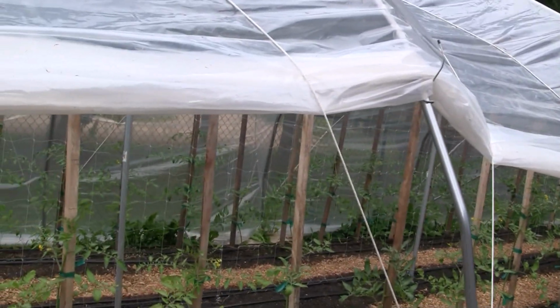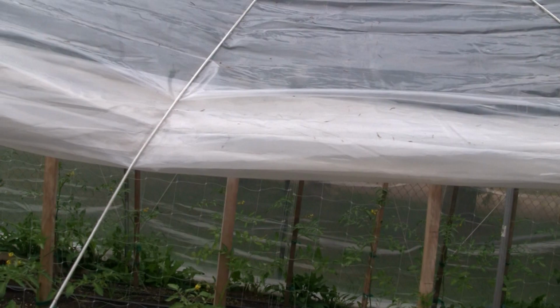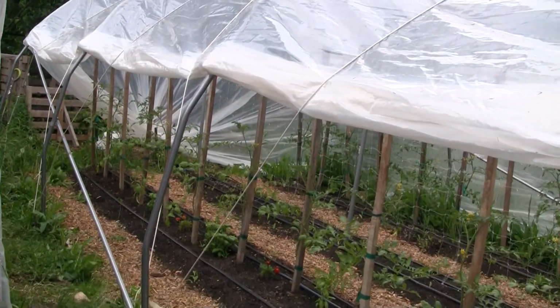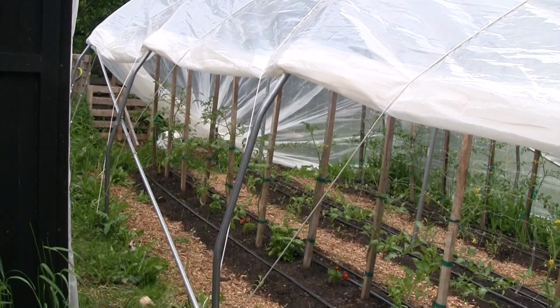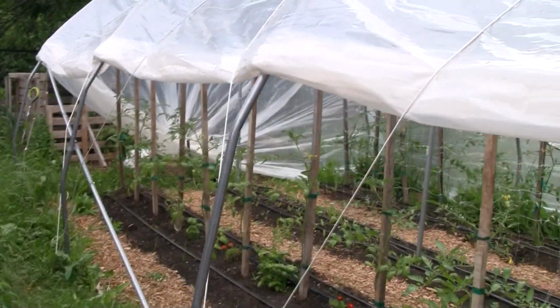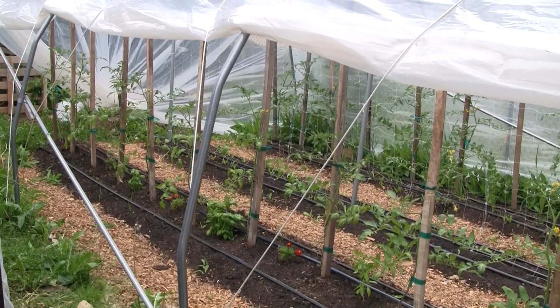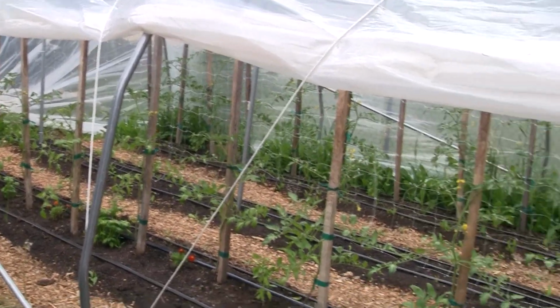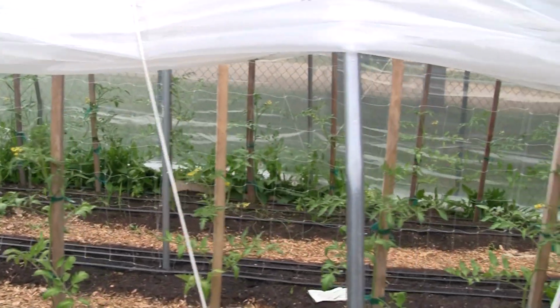Like for example, cucumbers, if you don't harvest them when they're ripe, they'll send a signal to the plant that it's time to die, and it'll start getting yellow and wilt away. So we need to have daily attention onto our cucumbers, which I've seeded in the middle row here. Will be coming up shortly.